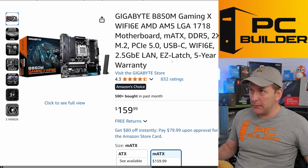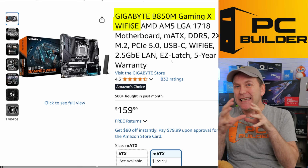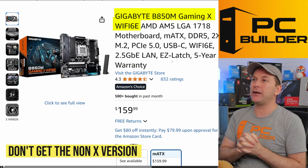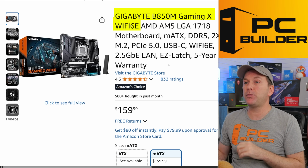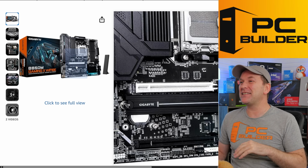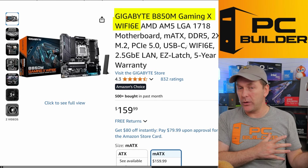And then there is the Gigabyte B850M Gaming X version. Don't get the gaming one that doesn't have the X on it. That's kind of a garbage board, and I think they're retiring it. This is the one you would want to get. The VRMs are slightly better on this board. It's got, I think, better styling too. I think it actually looks pretty sick, to be honest. And then it's got really nice VRM heat sinks on it. Otherwise, it's pretty much a clone of that Eagle board.